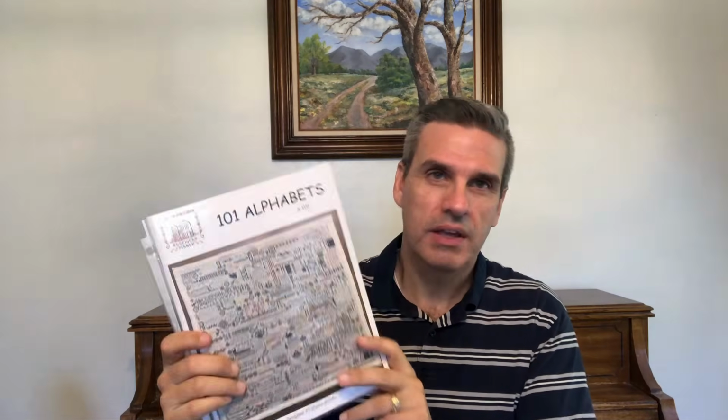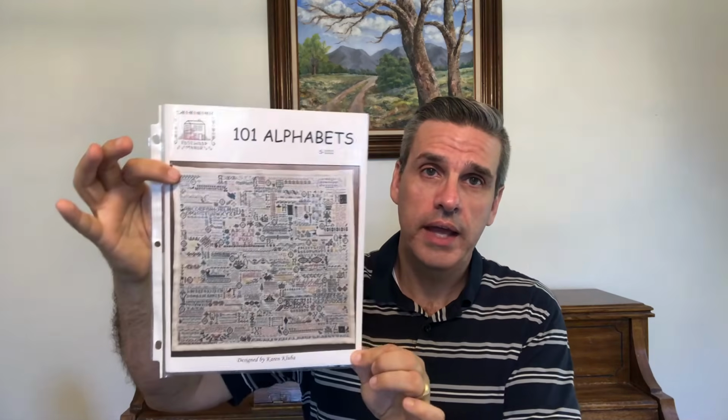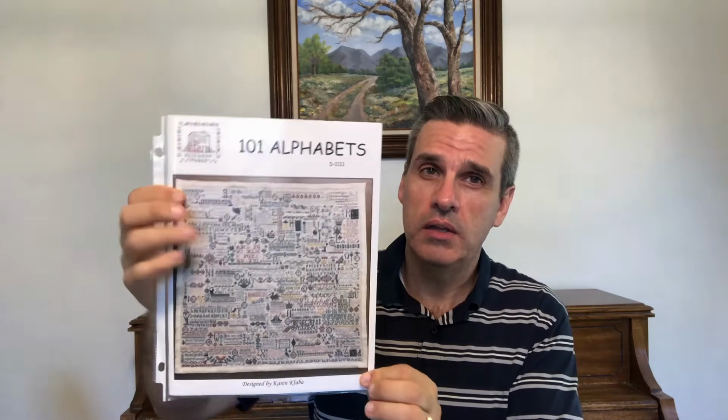One of the things that Karen Kluba says in all of her instructions is be creative. If you've seen a Rosewood Manor pattern, you probably know this, but in addition to the main design that she publishes, she also publishes a lot of little small designs that you can use as ideas for other things to stitch. So if you don't like this size, I think there's a smaller sampler in here, or you could probably design your own sampler using a few of the alphabets and motifs that are in here. I think that would be a great idea if you didn't want to stitch the whole thing.